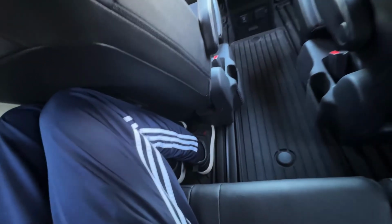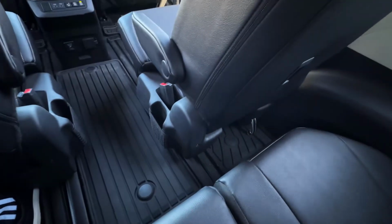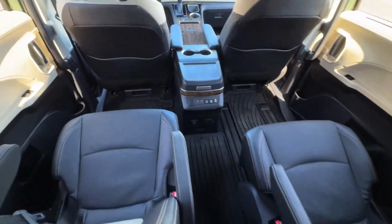But of course, I don't have to have the seats back all the way like that. I can actually push them forward, and then I can fit in the third row of this Sienna as well, and rather comfortably. The Sienna is also brilliantly designed. It's rather easy for children and elderly people to get in and out of. You have sliding doors that you can open and close with the key fob, at least on this Platinum model.